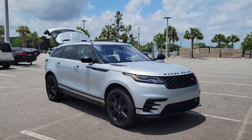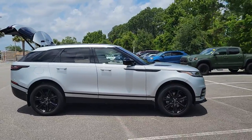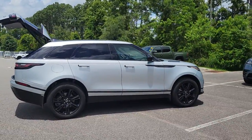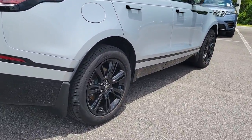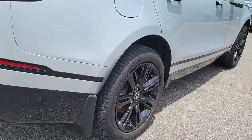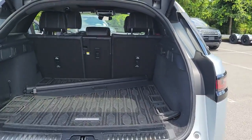You'll have love at first sight with the 2021 Land Rover Range Rover Velar. With less than 15,000 miles on the odometer, this vehicle stands out from the rest. This boldly modern Range Rover Velar delivers sleek luxury and satisfying performance.